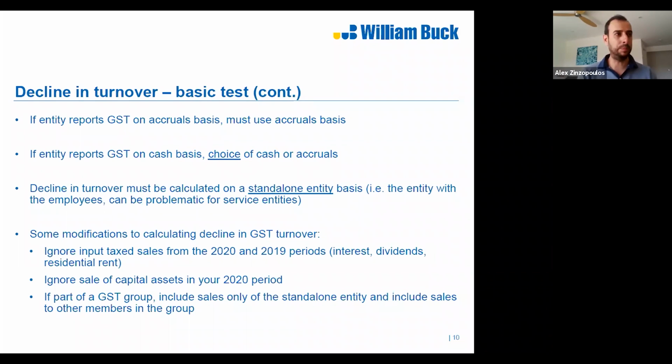Just a couple of points to add to that. GST-free revenue is still included. I can see a few questions on those coming through.